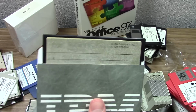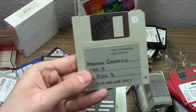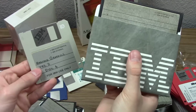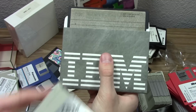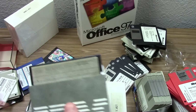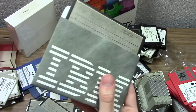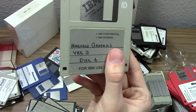Because these, along with these right here, obviously not with Harvard Graphics on it, would be used in IBM for storing confidential internal software, possibly pre-release software that was not intended to be released to the public. I just think it's super cool, and that's why when I saw these, I had already had these. I've had these for a couple years now.